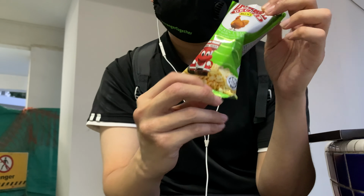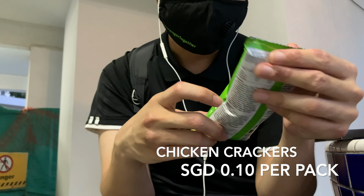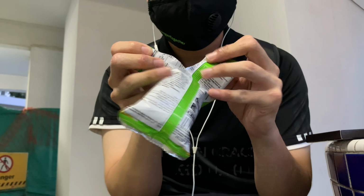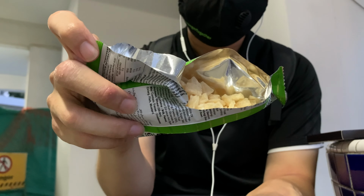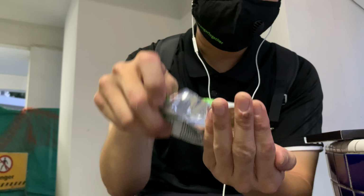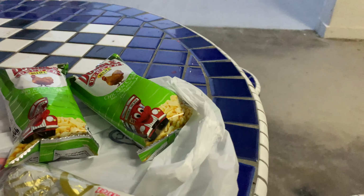So I got high hopes for this. I'm going to keep it for next time. And hopefully it tastes super good. Double decker mini chicken crackers. Not so bad.